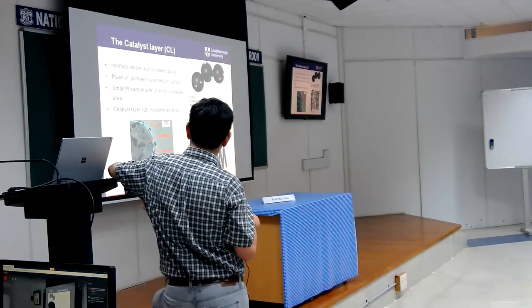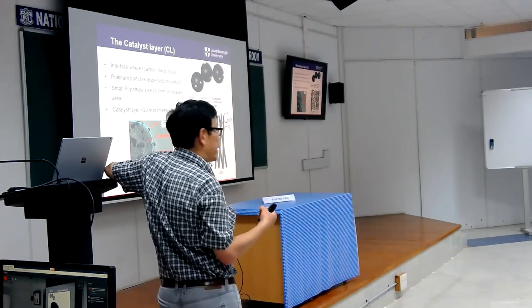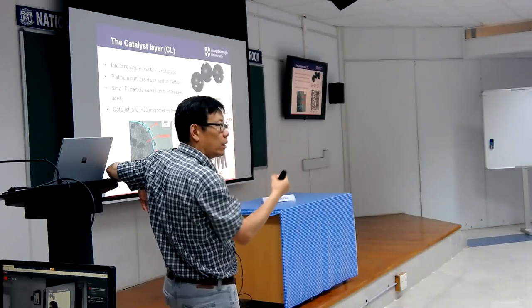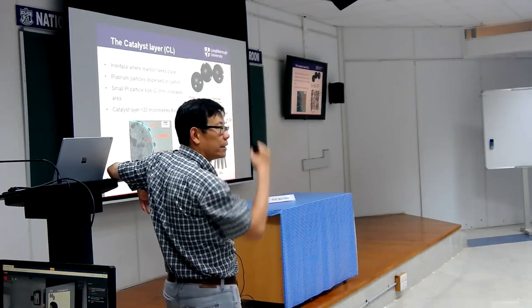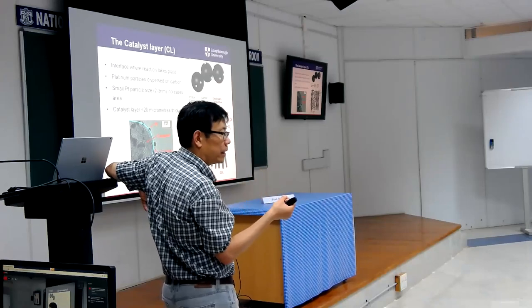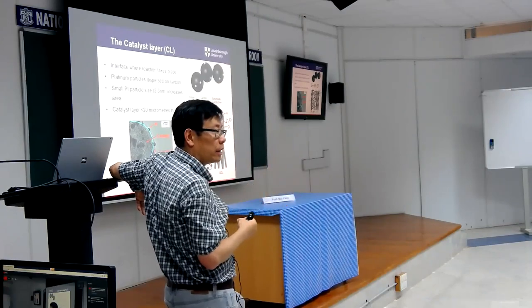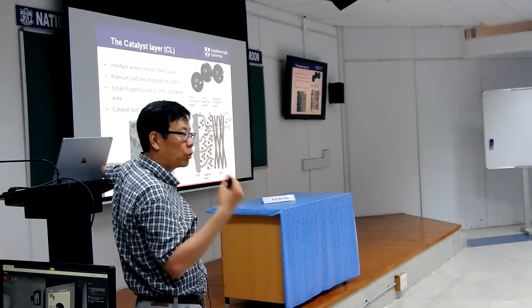So in reality, on this catalyst side, we need a triple reaction. The triple reaction means it needs to have an open way to let the hydrogen get onto the surface. And it needs a way to link so you can get the electron out. And furthermore, it needs to be connected to the ionomer to get the produced proton transferred into the electrolyte, which is the membrane. So that is the requirement.